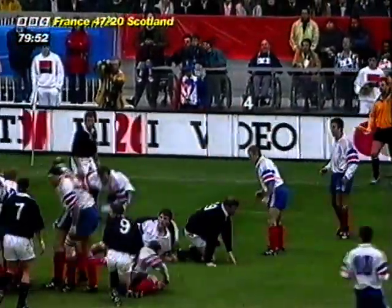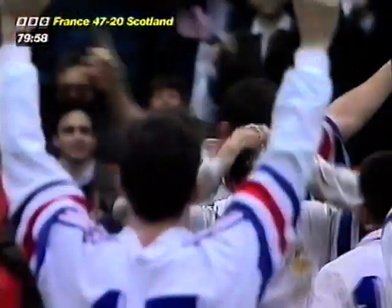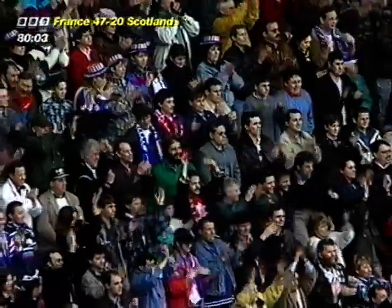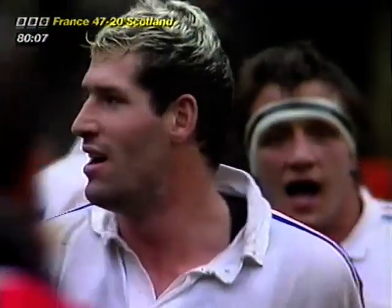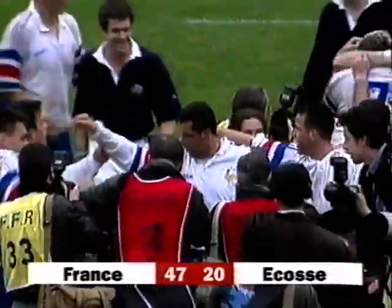Pelouse tried to pick up, but he knocked it forward. Referee's whistle goes for the end of the match, and French arms are raised high, and no wonder, because not only has this side created a bit of history, but they've done so with style and with flair, and produced a tremendous win by 47 points to 20.